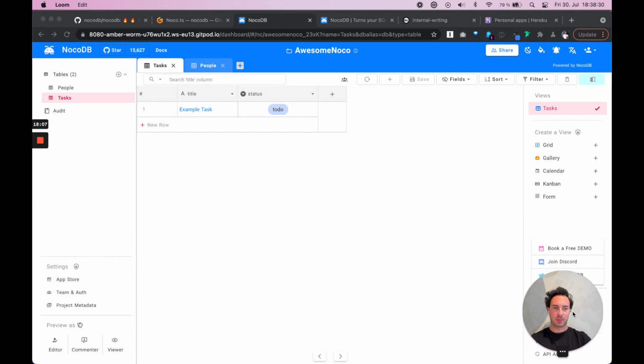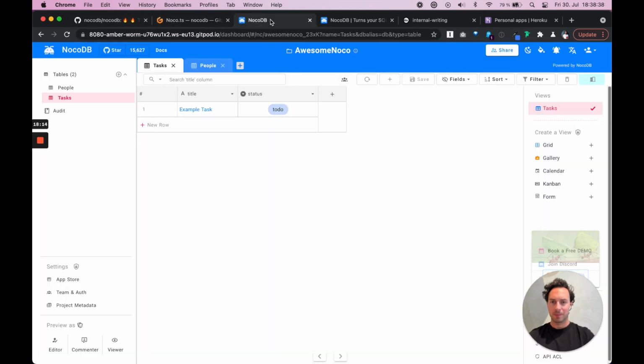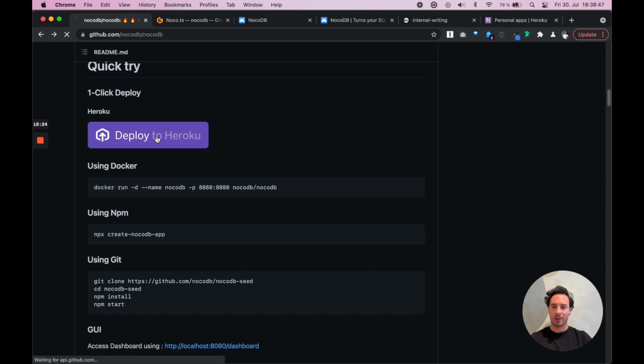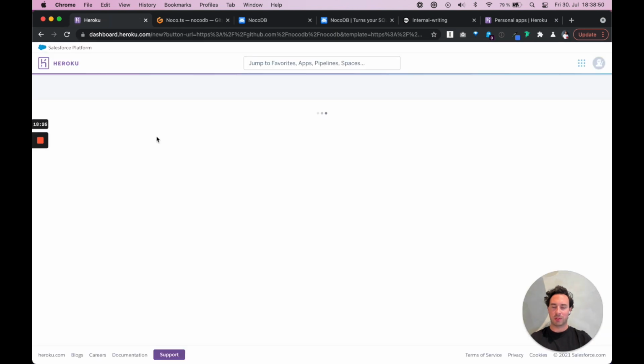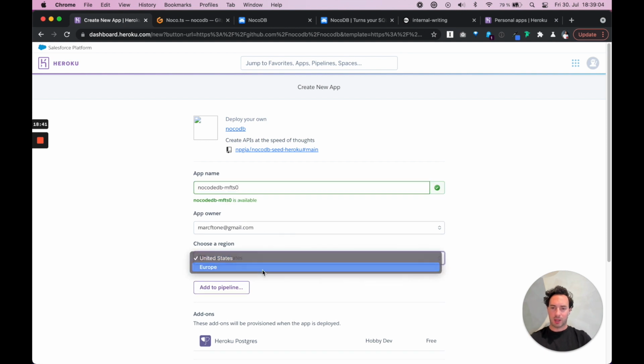Cool. So that was the overview of running Nocodb locally, even though my local interface is a Gitpod machine. I think what's interesting for everyone here is to see how it runs on Heroku. That's very straightforward. We can just choose our name, Nocodb MFTS0, that's my Twitter handle. I'm going to choose Europe.